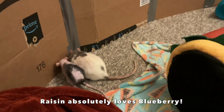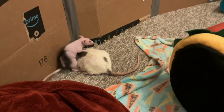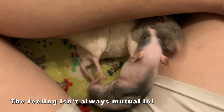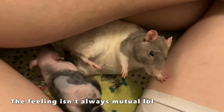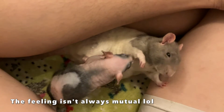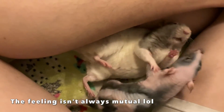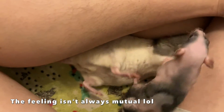I mean, I love the werewolf markings. They're really neat, but Raisin's personality is really where she shines. I mean, she is so freaking sweet. She is the sweetest and silliest and bounciest and most playful little rat, and even though she's 8 months old right now, she still plays like a baby rat. It's so cute. She absolutely loves my older girl Blueberry in particular. She loves to bounce over her and then nap with her when she's done.